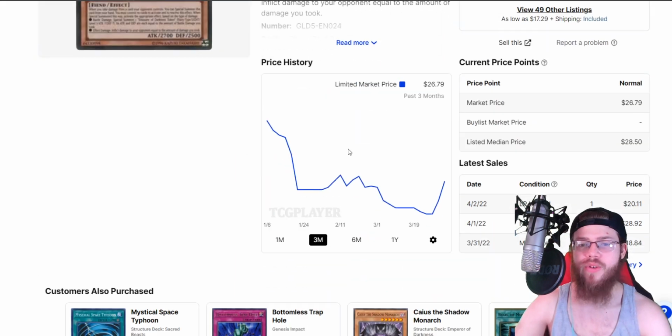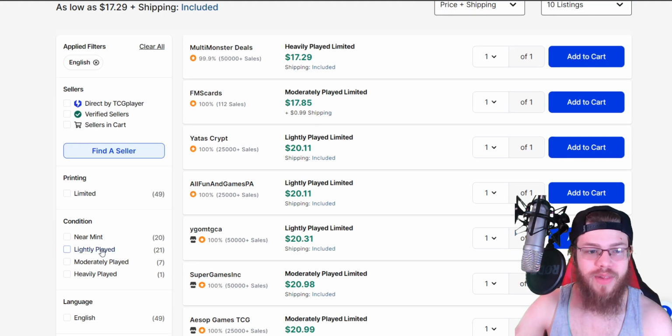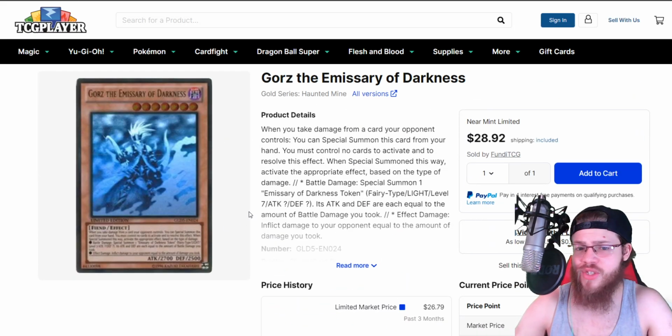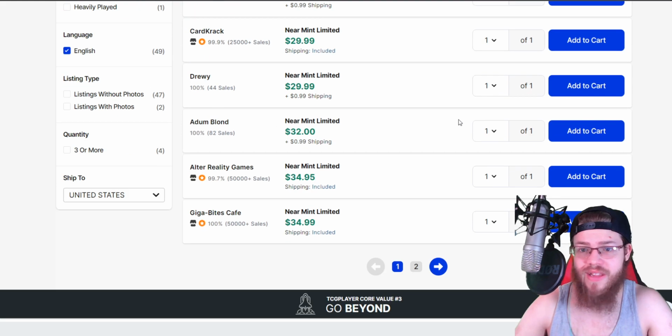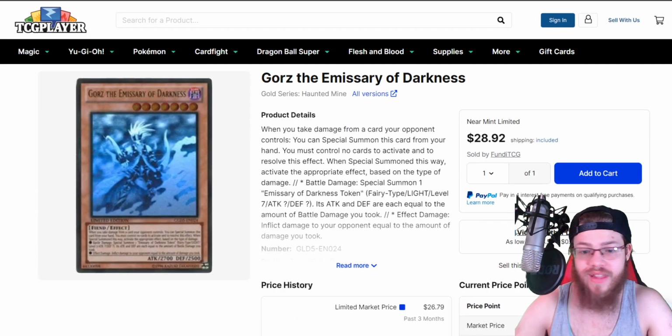Also, Ghost Gores, that is a pretty good penny stonk in my opinion. $20 light play listings. It's pretty hard to find near mint copies of these ghosts because they just get scuffed and stuff so easily. But yeah, $30 near mint listings. I think that's insane for Ghost Gores, because this is a one-of in literally every Edison deck.